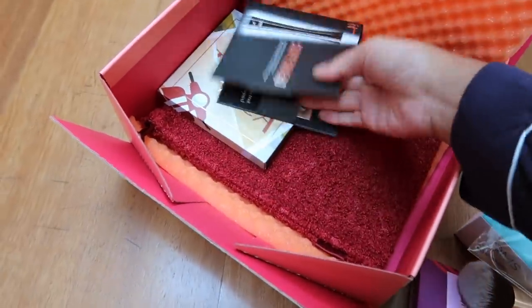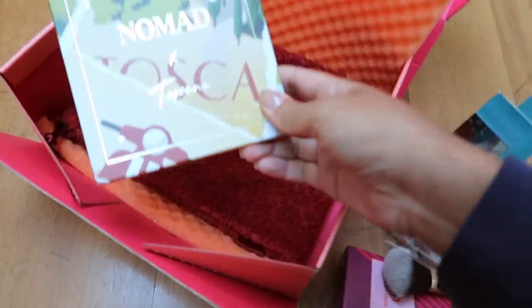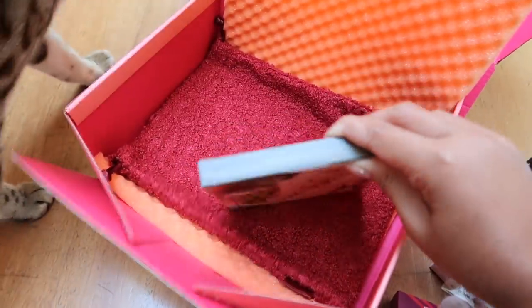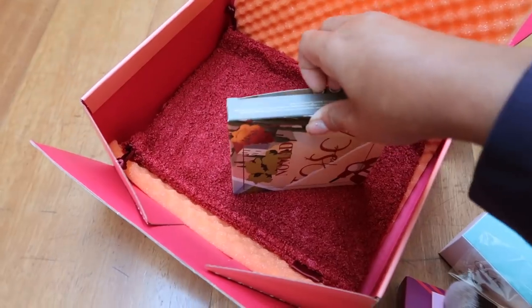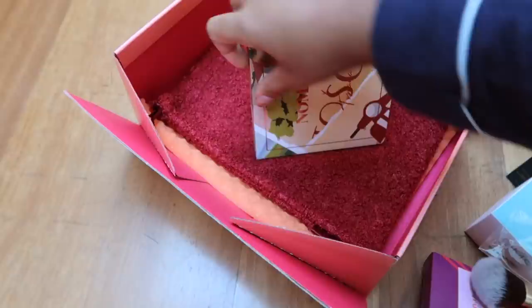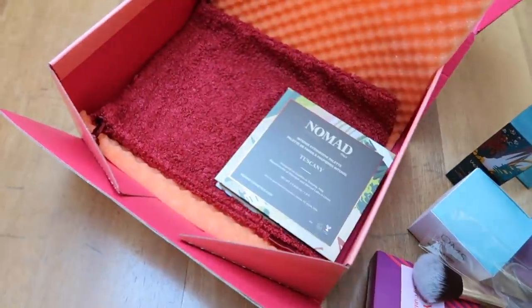This is an It Cosmetic mascara. And then also this palette here, it's the Nomad Toscana. I've never heard of that brand before, but then again, I'm not into makeup as much as I was before when I was younger. Not that I'm old, but yeah.